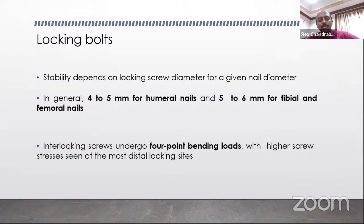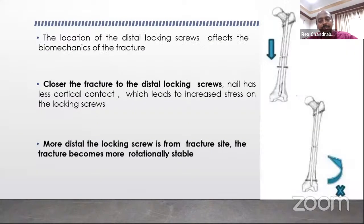The interlocking screws again are a point of load transference. It has a 4-point bending load, that is the cortex, the nail above the outer diameter of the cylinder, and again the near and far cortex. So the 4-point bending loads act on the screw. If the screw is going to be load bearing, then that is the first site where it may fail or loosen. You should understand that.